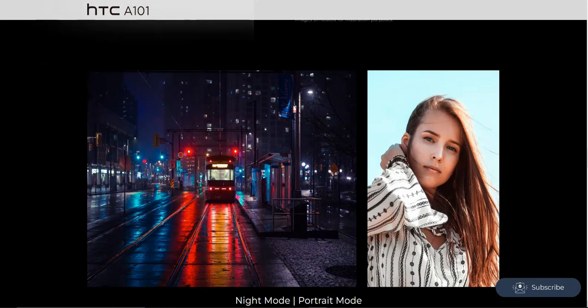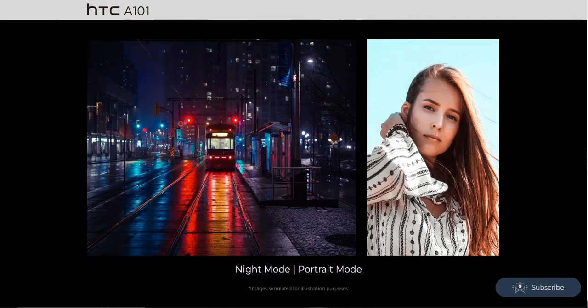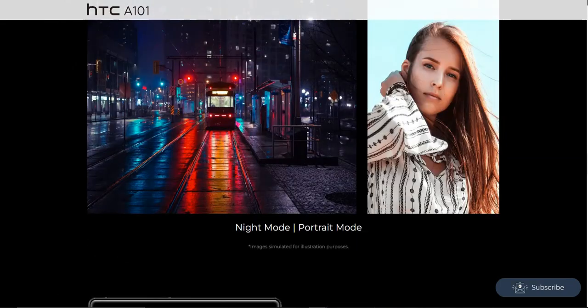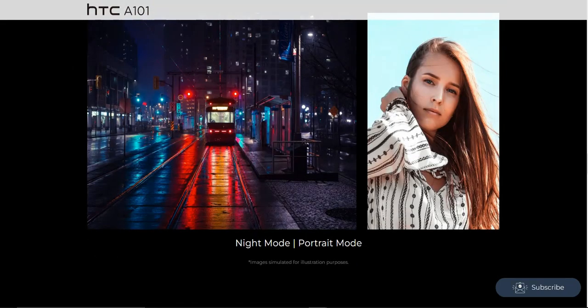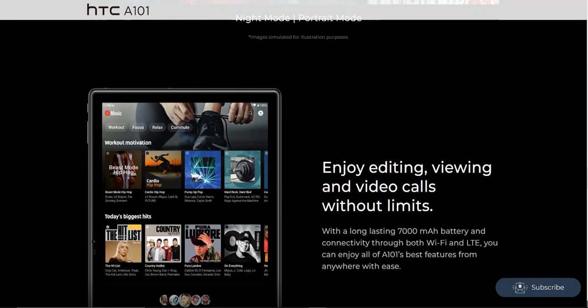Here are some samples of the pictures taken, I guess, on the tablet itself. Night mode, portrait mode. So I guess it's night mode here and portrait mode here. Enjoy video calls without lags.